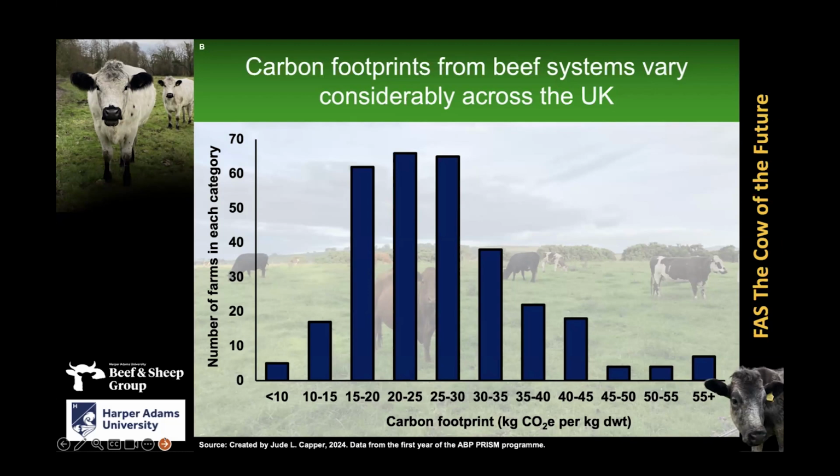So we've got more beef and sheep than either of the other two categories. But here we're just looking at beef. And again, you can see the massive variation. So you've got the number of farms on the left-hand side. For example, you can see we've got about 5 farms with a carbon footprint of less than 10 kilos of carbon dioxide equivalents per kilo of dead weight, all the way to the right-hand side where it's greater than 55 kilos. So huge variation across the UK, across farms, across systems.